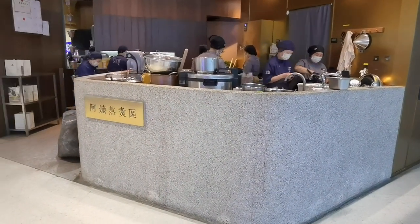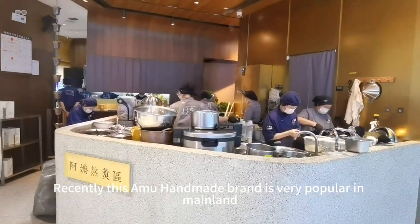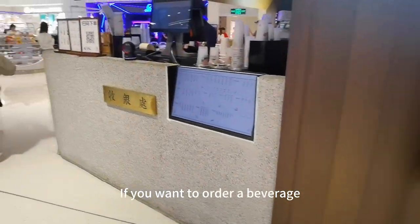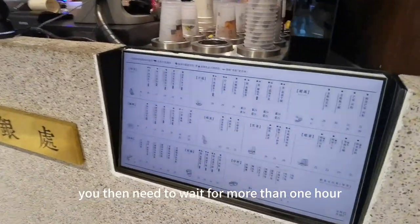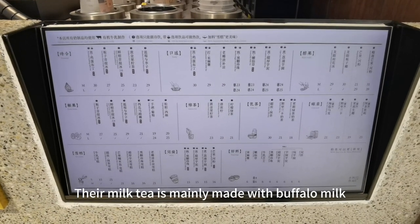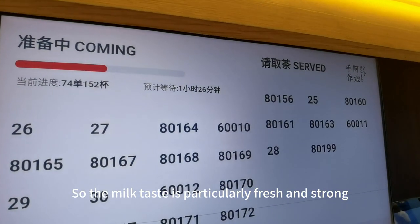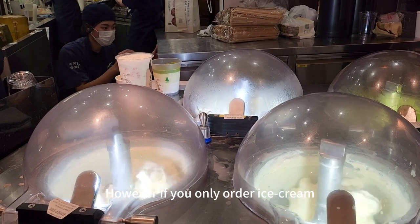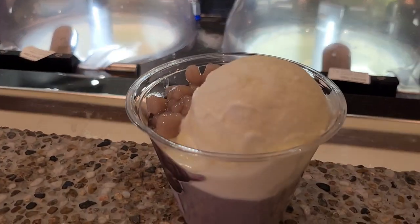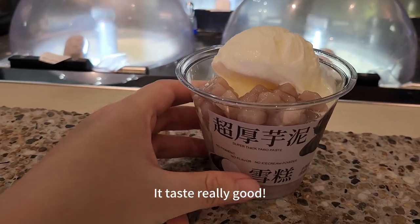After the shopping, it's again time for dessert. Recently, this handmade brand is very popular in the mainland. If you want to order a beverage, you then need to wait for more than 1 hour. Their milk tea is mainly made with buffalo milk, so the milk taste is particularly fresh and strong. However, if you only order ice cream, then you don't necessarily need to wait. I bought this one for only 16 RMB. It tastes really good.